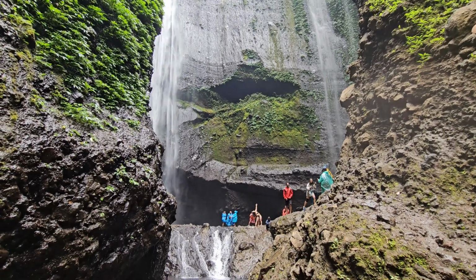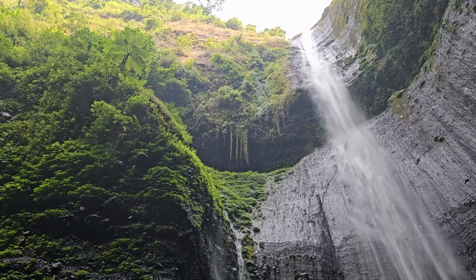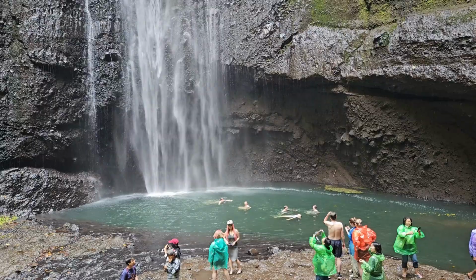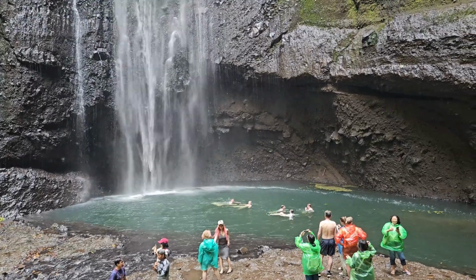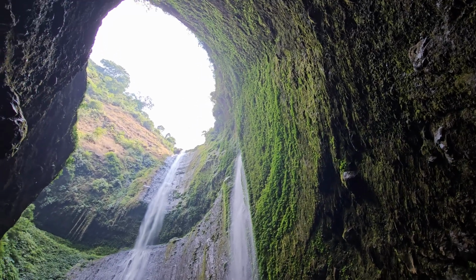The 200 meters waterfall is at the end of a narrow valley path in a mystical like natural chamber. The rocky high walls are covered by green moss, creating a truly magical atmosphere. This brings me to the end of the second day.